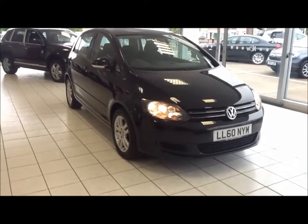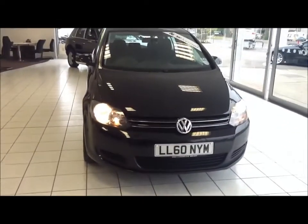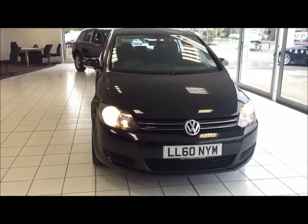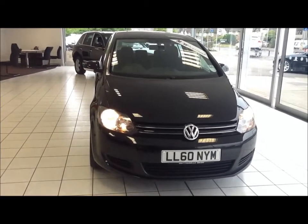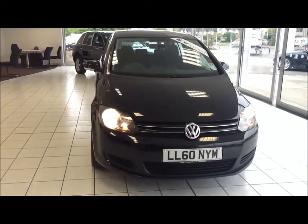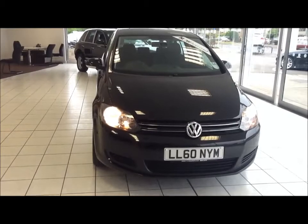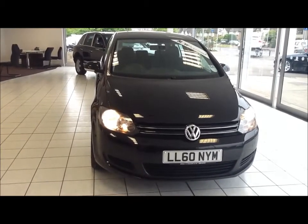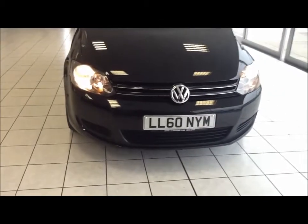This is a Now Approved vehicle which has been HPI checked and clear. Also comes fully serviced and ready to go with a 3-month comprehensive warranty. We also offer a 5-day free insurance and a minimum of 9 months MOT. This car was registered in December 2010, and as you can see, it's on a 60 plate.